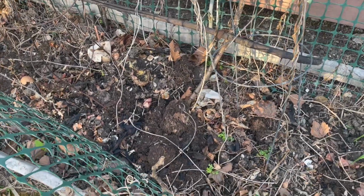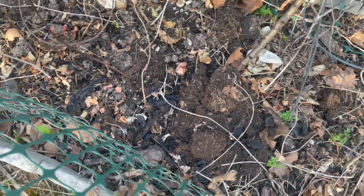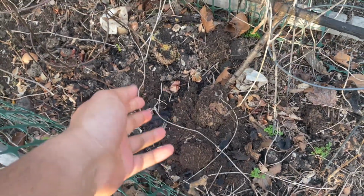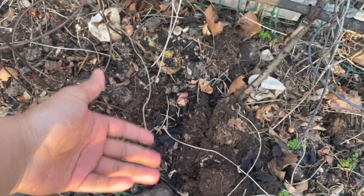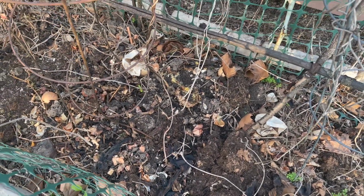Yeah, we got a lot of composting here. Oh, this is a prime example of what compost is. It'll essentially start to look like that if the biological processes are doing what they're supposed to do.